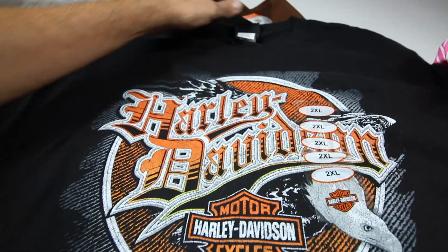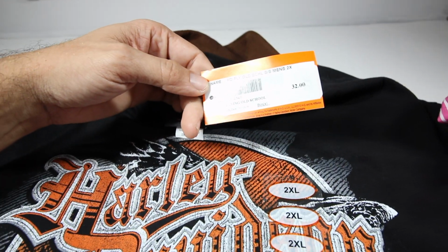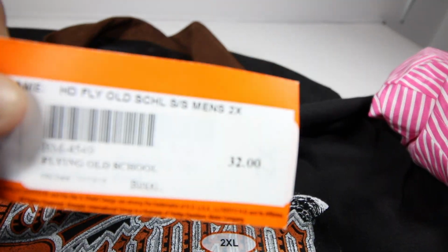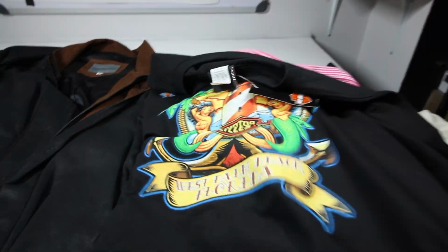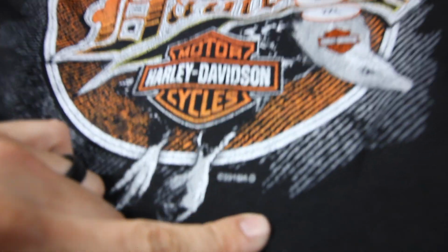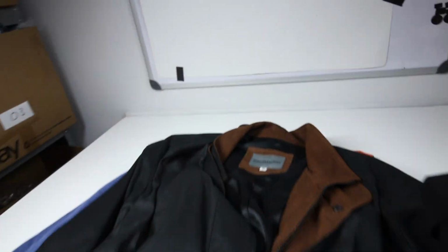And Harley Davidson. What size is this? 2XL, good size, flying old school. $32 MSRP, so not a ton. I thought these would go for more new, but graphic print on front and back. I think there's a date on this. It says West Palm, 2016. So it's only a couple years old, but maybe still 20-25 bucks.